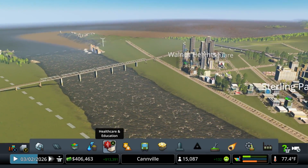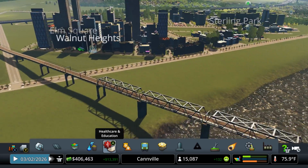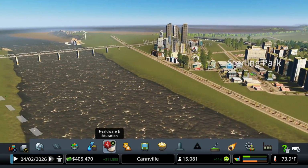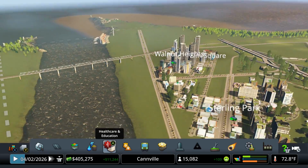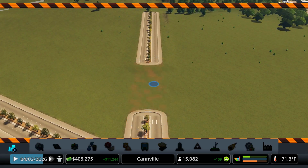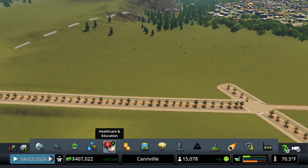And then if we have enough time at the end of this episode, we're going to create a little leisure area just here under the train tracks, coming alongside the little riverside here. So that's what I have in store for you guys today. Let's go ahead and begin. And I think before we do anything, we're going to do a little bit of terraforming over here.